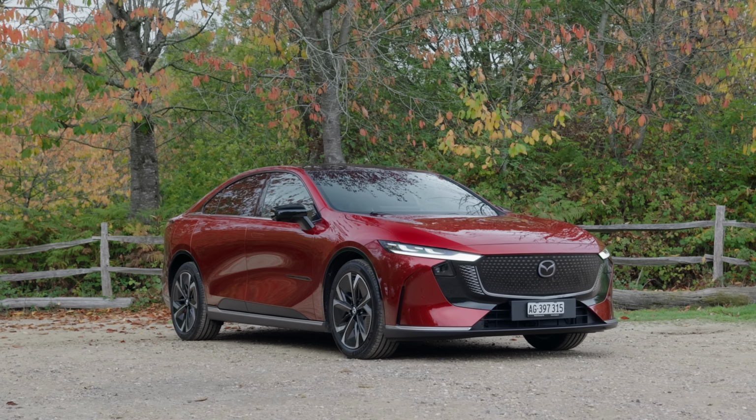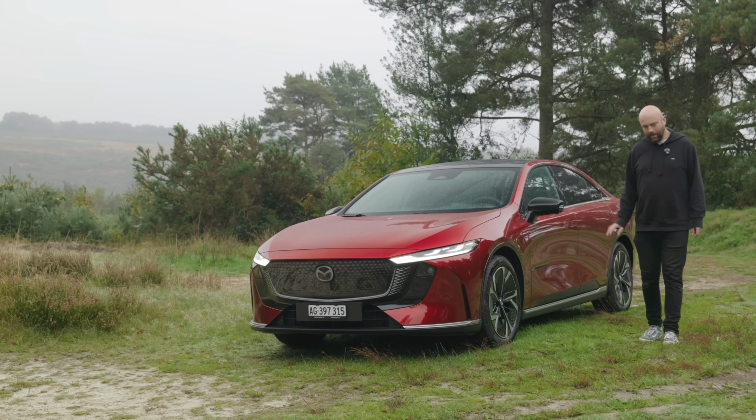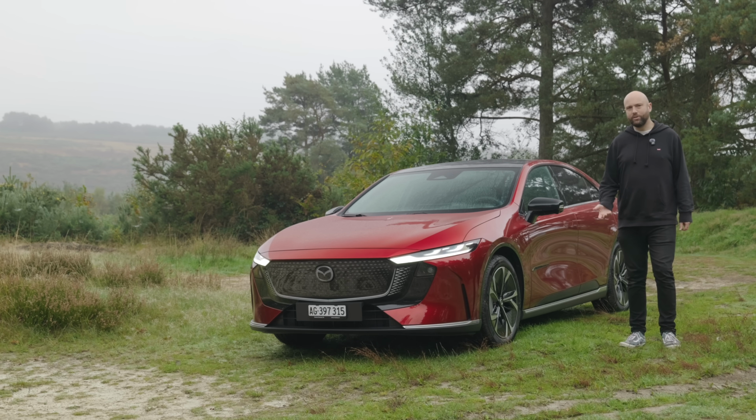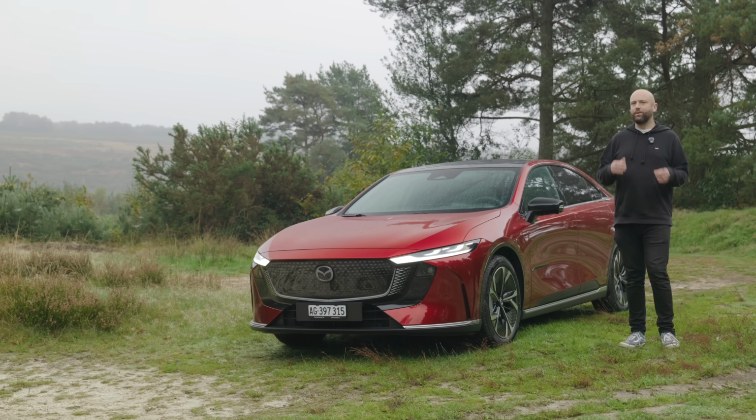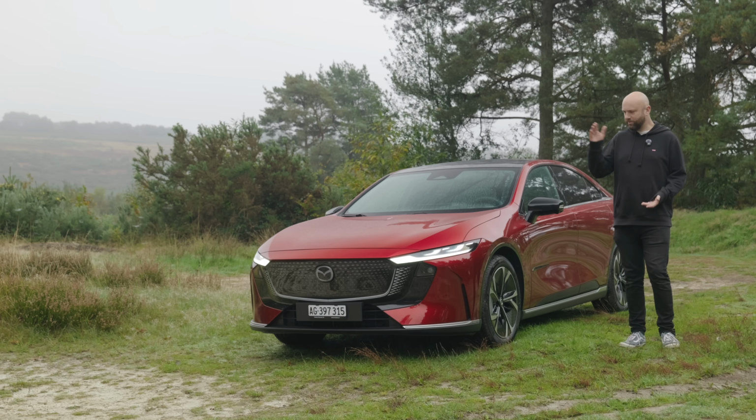It's packed with tech. The only kicker is at the moment, Mazda aren't telling us how much it's going to cost in the UK. A basic one of these in Europe costs about £40,000-ish. So I'd expect it to come into that between 40 and 50 grand bracket when it does eventually come out in the UK. And I don't know how that breaks down for the small battery versus the big battery.